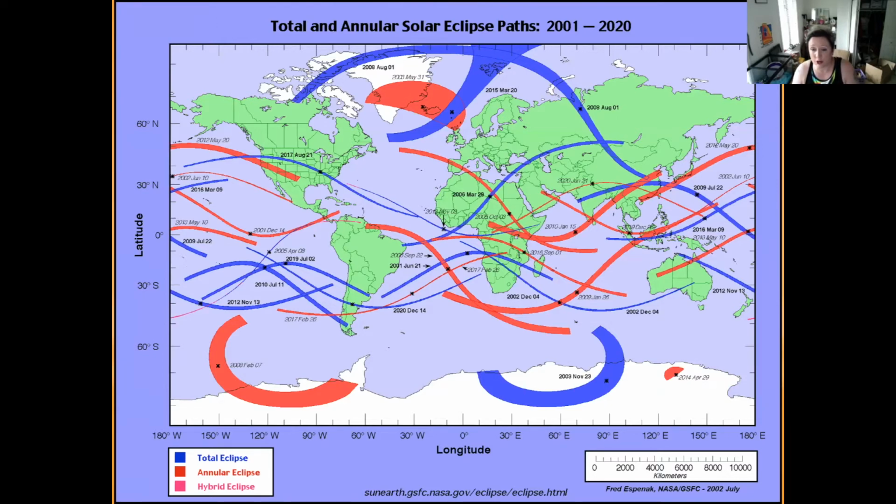First thing I want you to notice is that most of the planet doesn't get to see either type of eclipse in 20 years. If you're not under one of those strips of color, you're not seeing an eclipse of either type. So you didn't get to see one in 20 years. The other is that they're over ocean a lot of the time. Makes sense. Most of the surface of the Earth is ocean, so most of the time they're going to be over ocean. So that shouldn't be unexpected.